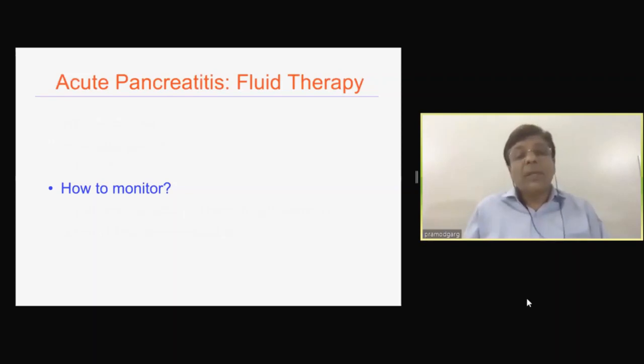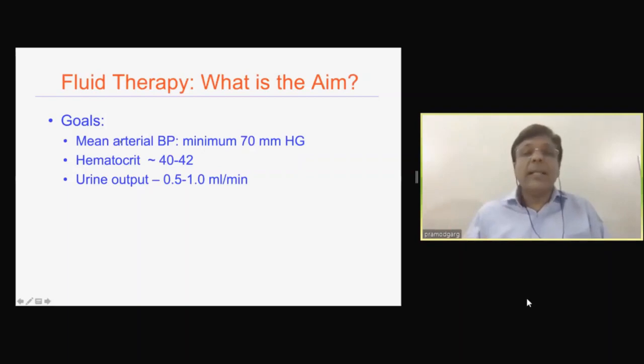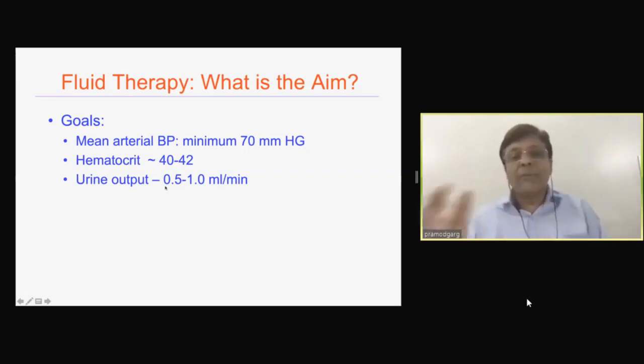So how do you monitor when you give fluids? The goals that you have to keep in mind are that I need to keep a minimum mean arterial pressure of about 70. So the patient comes in with hypotension, you give fluids. If he's fluid responsive, you're good. If he's not, then you have to give vasopressors. But initially, you have to give fluids. So my mean arterial pressure should be around 70. Hematocrit around 40 to 42. Some people very rapidly dilute the hematocrit. That's not a good idea. And I want a minimum urine output of 0.5 to 1 ml per minute.